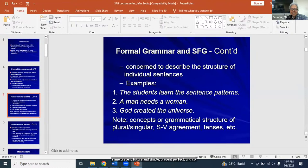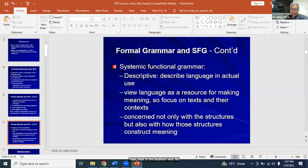Now, in functional grammar, which is descriptive in nature, we describe the language in actual use. So how language functions to create meaning, how language functions to make meaning. This is what we are learning in systemic functional grammar. So we view language as a resource for making meaning. So the focus is on text and their relations to the context.